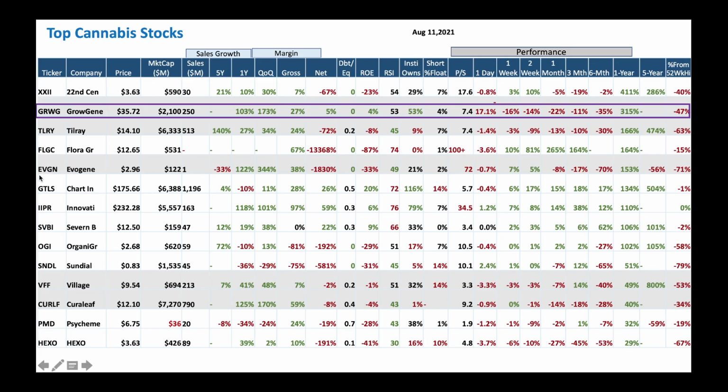And then you got EVGN. I think this also has nice sales growth, as you can see here. And stock has been a little bit down for 1 day, but has done nicely, and some softness in 1 month, 3 months, and so on and so forth. With the RSI 49, it's good to buy this stock also at these levels, and also it's a low dollar stock, as you can see here.